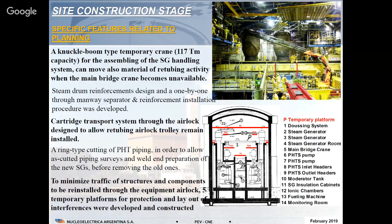Also, we had to design a cartridge transport through the equipment airlock that allows the rest of the activities of the refurbishment outage to keep going on. We couldn't block the entire equipment airlock because all the activities had access for implementation of different scopes. Also, and very important, we have to cut the primary heat transport process piping connected to the steam generator well in advance of the replacement, in order to allow a previous metrology and fitting of the new components.